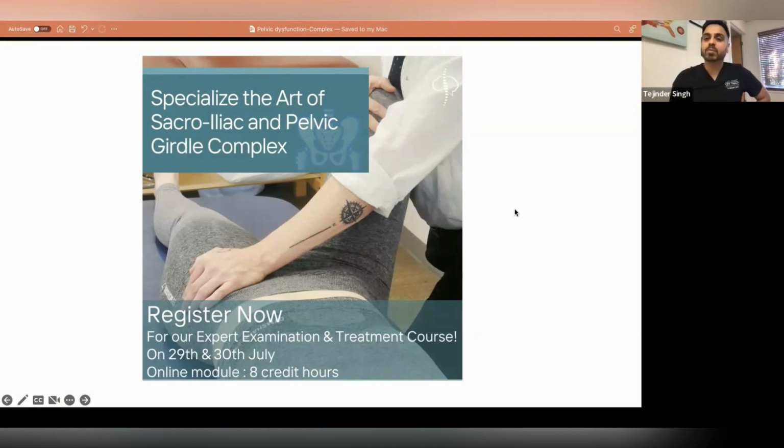lower lumbar facet hypermobility dysfunctions mostly can contribute to morning stiffness. So that's why I'm saying, look at L5, S1, L4, L5. Just don't look at the SI joint. Make sure that you're looking at secondary dysfunctions. You're looking at thoracolumbar dysfunction. You're looking at hip restrictions. You're looking at mid lumbar, upper thoracic.